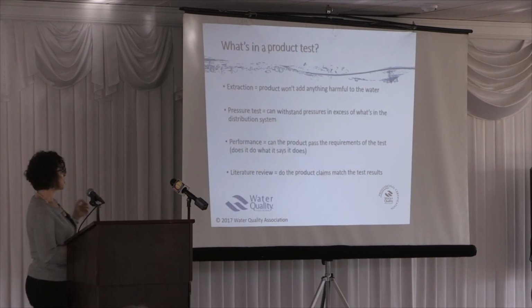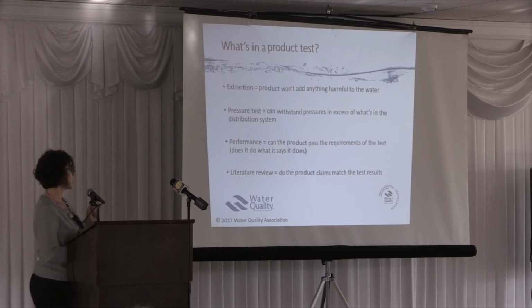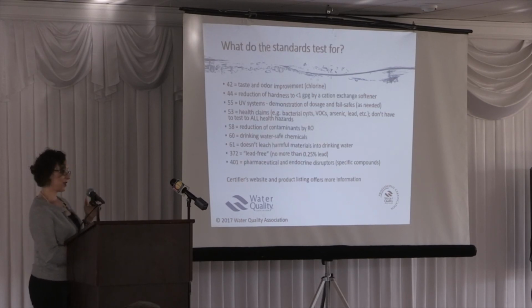What does a product test look at? First of all, it's going to make sure that the product and all of the components that are in contact with the water are not going to put anything dangerous into the water. At a minimum, it goes through a pressure test to make sure that under the working pressures that we have in our municipal distribution systems, which are going to be higher most of the time than what's in the well, the product can withstand it, that it's safe for use. And then this, as I said, is a basic, and then there are performance tests. Not all the products that get certified are going to go through performance testing. Plus, there's a literature review to make sure that whatever claims the manufacturer makes, if they're saying that they are certified, that these claims match what the tests were.